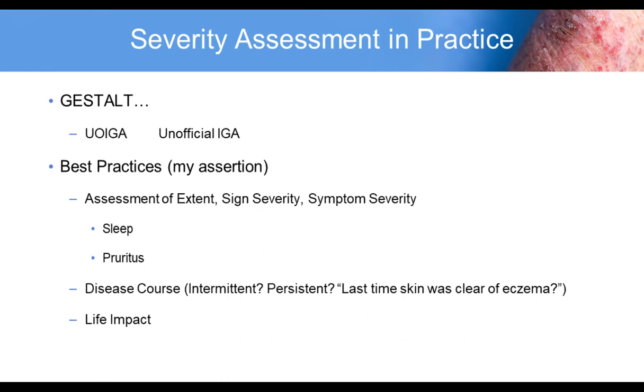It may stay under control with moisturizers for weeks or months at a time. The older we get, the more chance that patients may be more persistent, it seems. But there are a variety of factors that will influence this. And then the life impact is really how much it's impacting the individual.